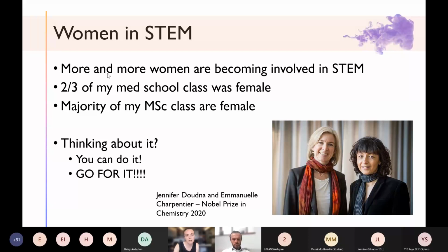And it's really important that if you are thinking about it, you can do it. So if you want to do science at university, I would say go for it. It changed my life. And I'd like to acknowledge Jennifer Doudna and Emmanuelle Charpentier here on the right-hand side, two stunning female scientists who won the Nobel Prize last year for their work with CRISPR.